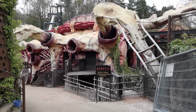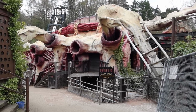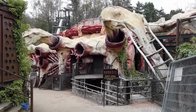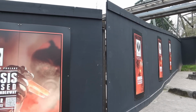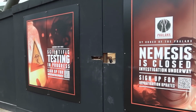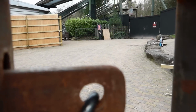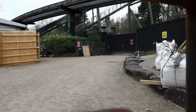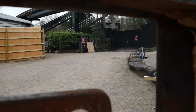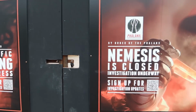We're going to head a little bit further around to the right now and see what else we can see. They have moved the fence a little bit around there, so I don't think we're going to see as much as we did before. And just here round by Galactica now. Whee! There he goes. You can't really see a lot through here now. This is more just access into the site, and this is where they'll be bringing in that new track and supports. But that all leads through to the gate just up there, and the final turn into the brake run for Nemesis. Well, that's all we can really see from in the park.